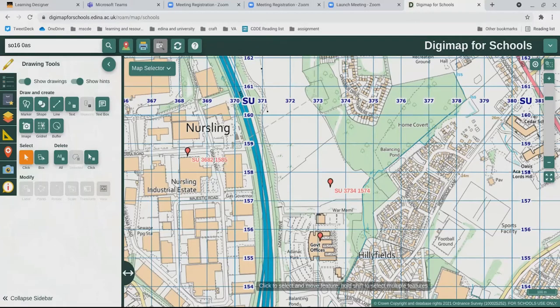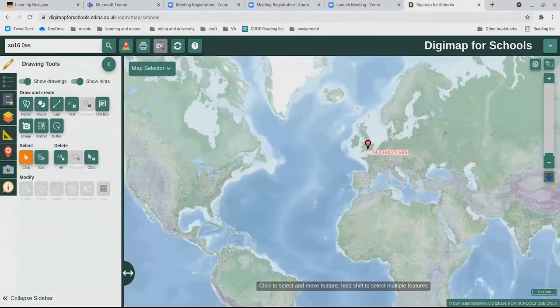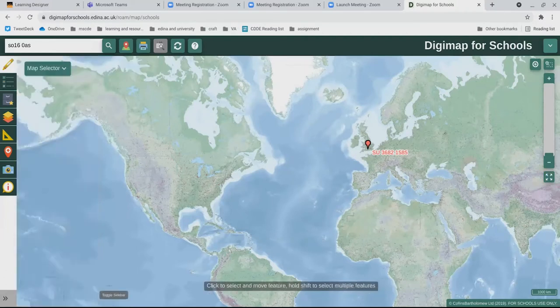So Viv, can you zoom out to the extent of the world for me, please? So the greatest thing about Digimap for Schools now is not only are we limited to Great Britain, we can now go anywhere in the world to show a map. So when you're linking your European and world geography, we now have those options to be able to do this.